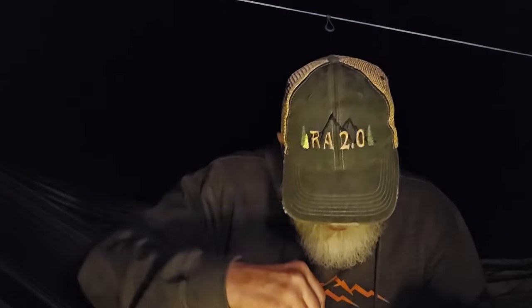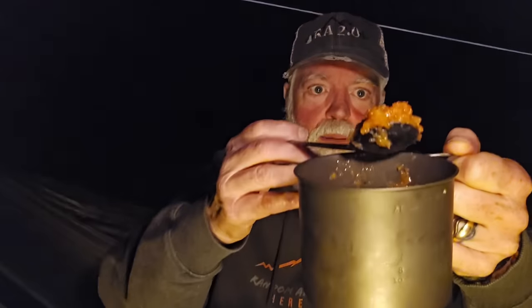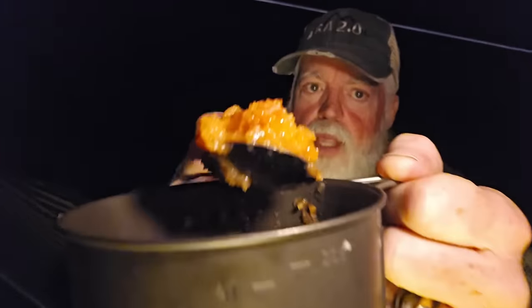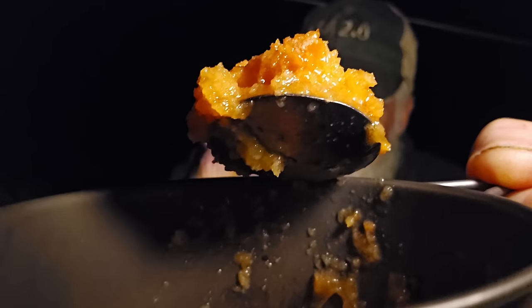Yeah, well, I got to get these lights off. But let me show you another bite of that. Oh, that's a big bite there. If you've never had this, you have got to try it. Yum.